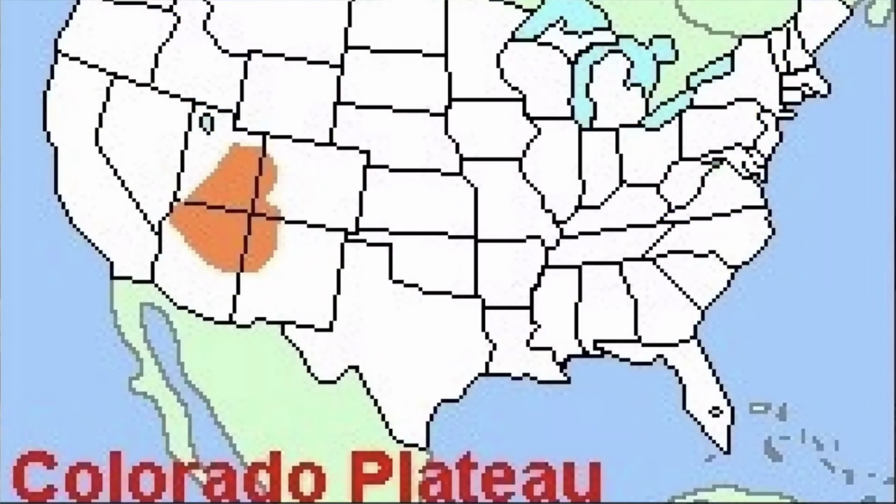Right, a bit more info on the Mogollon Rim. The Mogollon Rim is the southern rim of the Colorado Plateau. Now, the Colorado Plateau is a huge area. I'm not sure why it's called the Colorado Plateau, because most of it appears to be in Arizona and Utah, but whatever.